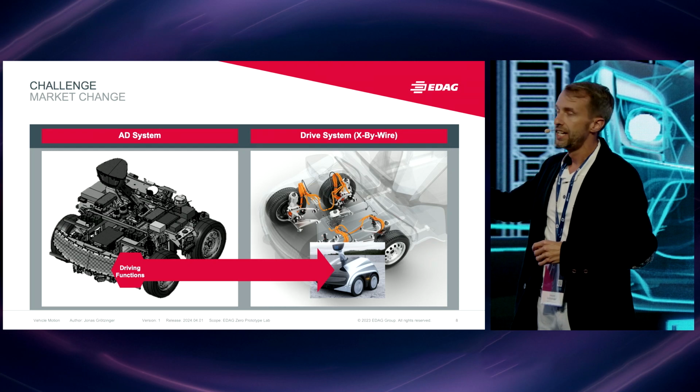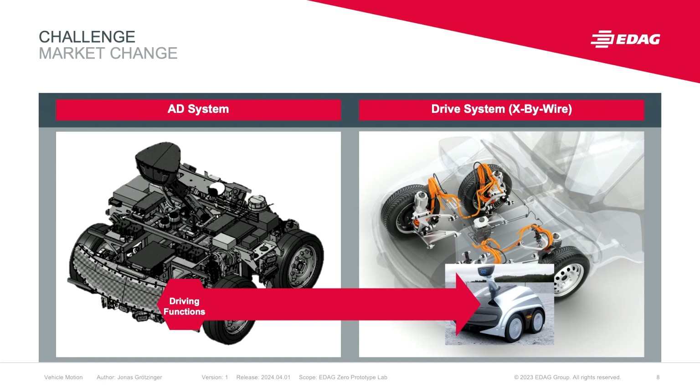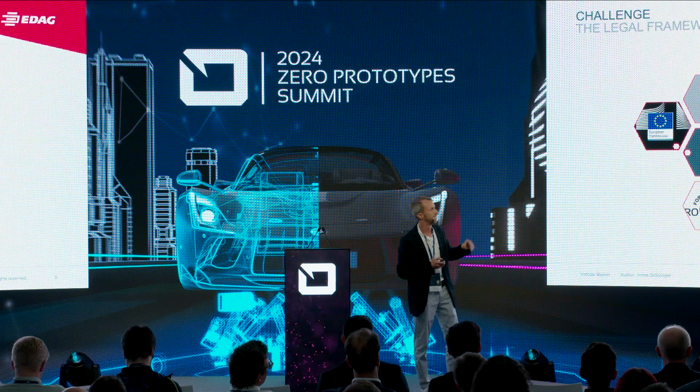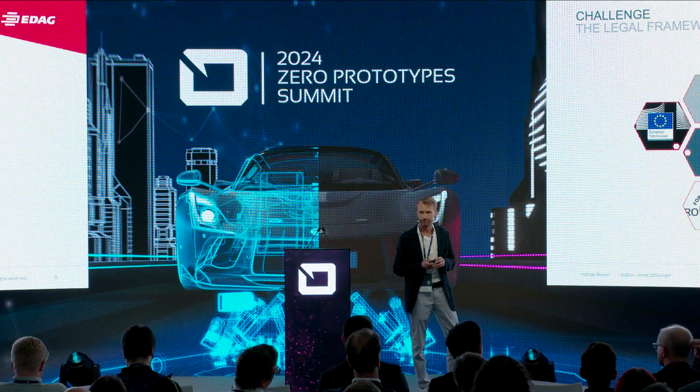Additionally, when we build such a vehicle and such a driving function, then we want to go to the homologation, and we smash into the legal framework we have at the moment. In the legal framework, we have the ISOs, ECs, NCAPs, UNs. We have all those systems that are required to have in a vehicle. And in addition to the systems required in the vehicle, we have cybersecurity, we have FuSa, we have SOTIF, so we have to provide the proper functionality of the vehicle and the safe functionality of the vehicle. And this can be done by process support like Pegasus, ASPICE, and so on.